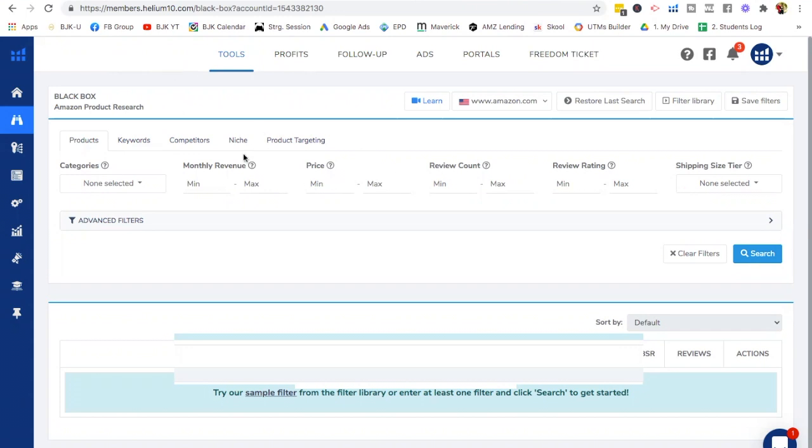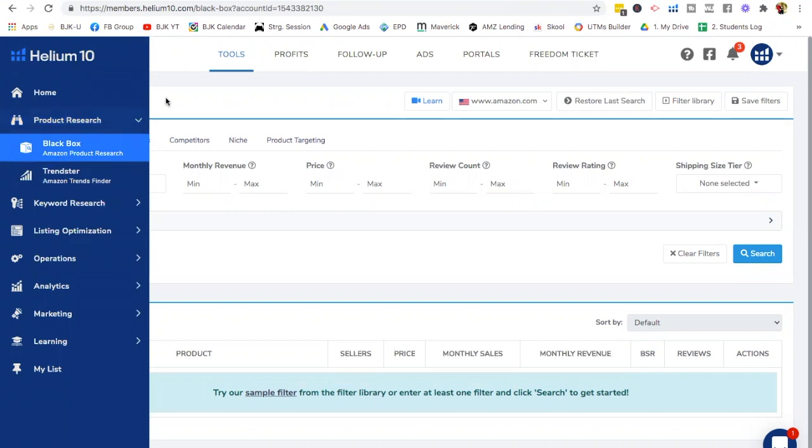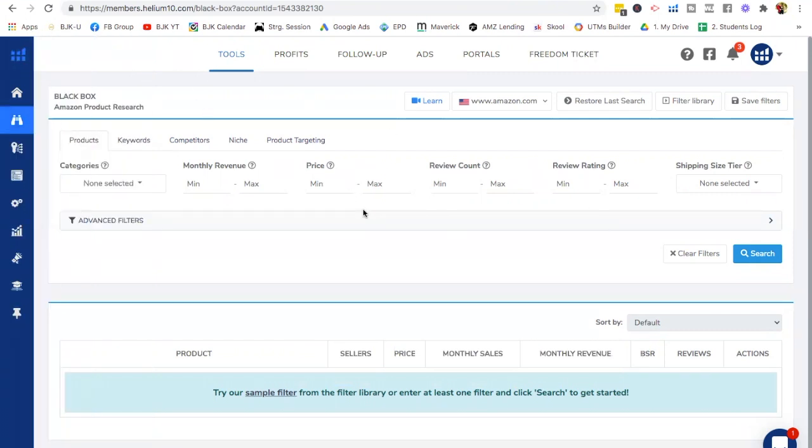This is kind of the main portal. So you come here, product research, you go to Black Box. So this is the main portal. This is where you should be starting, right?